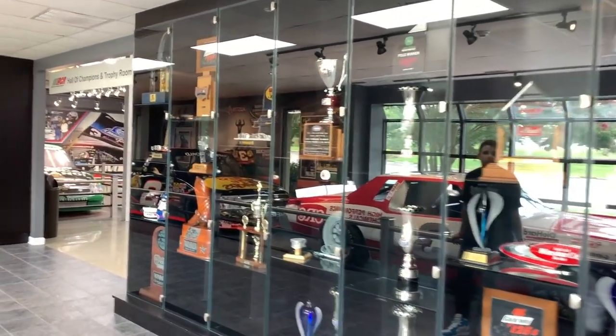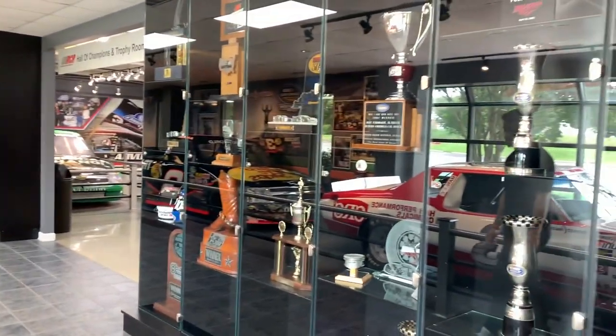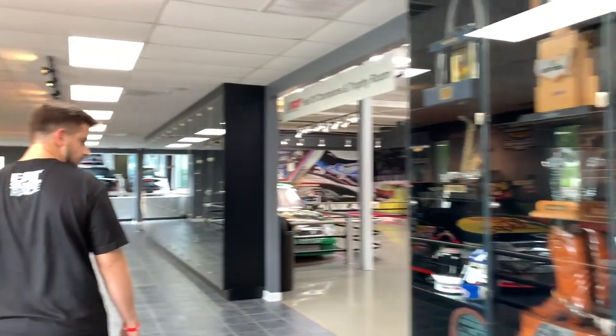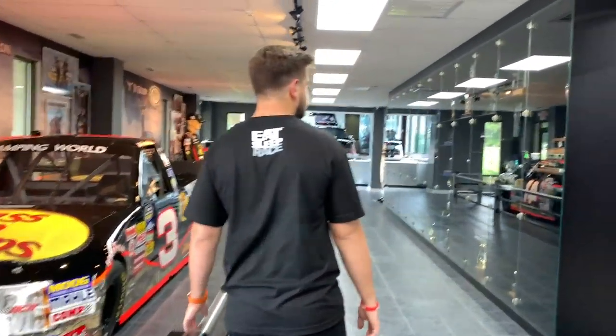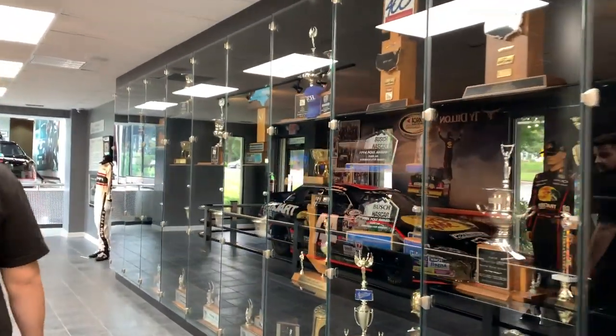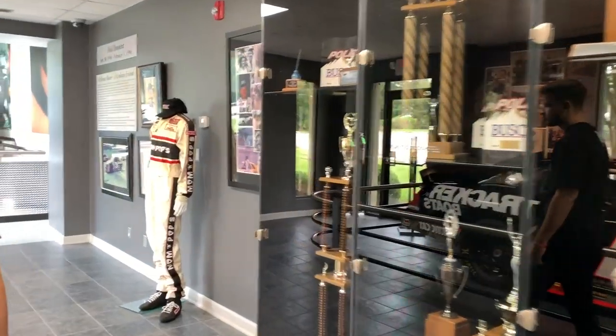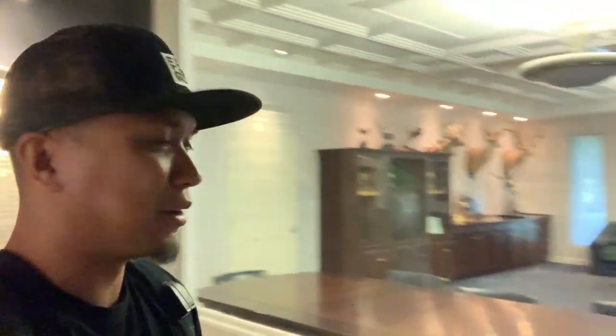So this is the trophy display for, I guess, whatever trophies the racers don't want to keep at their house. He's got a lot of them here, for sure. All right, so Joe wasn't kidding. This really is where their first garage or first office was. So much that Richard Childress' first office is part of the museum. It's the original office. Check out this computer right over here.